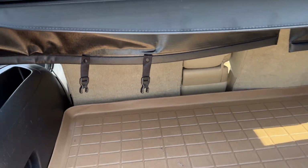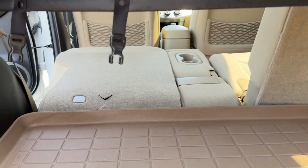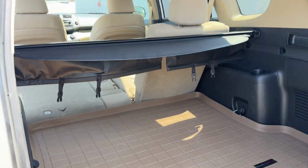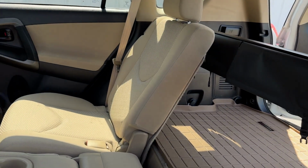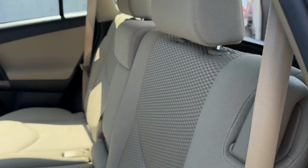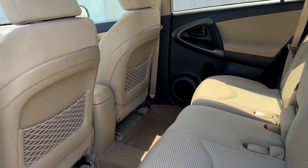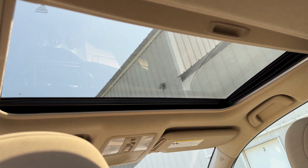One of the best things about this vehicle is it has these levers you pull back here, and the seats fold completely flat. You can fit insane things in the back of this. If you're careful, you could get a dresser or a hot water tank, whatever kind of cargo you need, without being burdened by the gas mileage of a pickup truck. Absolutely awesome.